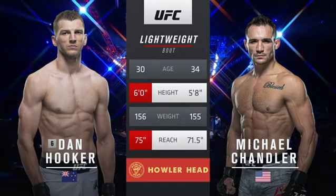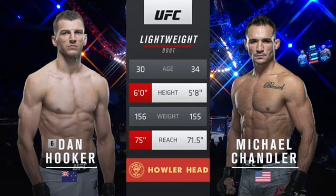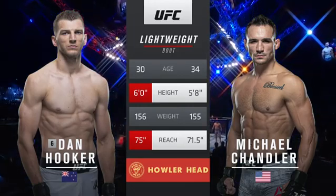Fighters making the weight, 3.5-inch reach advantage with Dan Hooker. Now to get you primed for the co-main, here is Bruce Buffer.